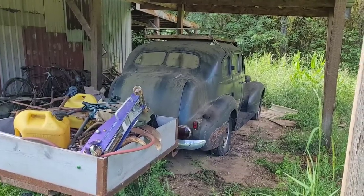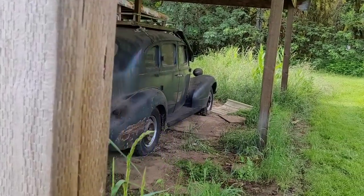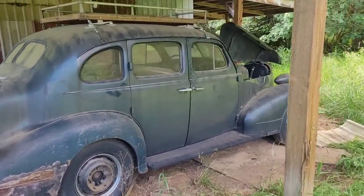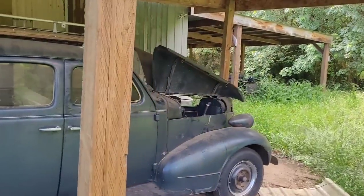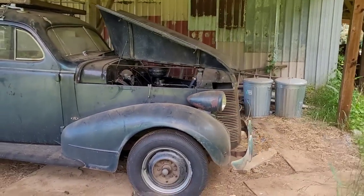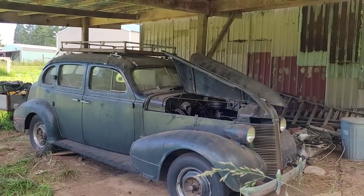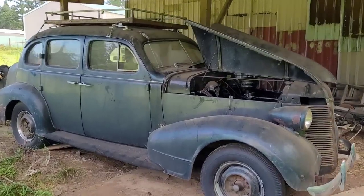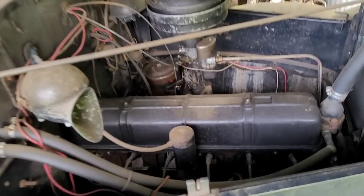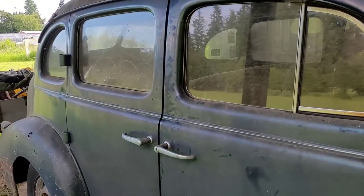Well, here she is, the 1937 Pontiac Silver Streak. Quite the barn find, probably one of my favorites. I haven't seen one this nice in quite some time. You see '37 Fords and '37 Chevrolets all the time, but a Pontiac? You even see Buicks, but not Pontiacs. She's got the side valve engine, is what they call them, instead of a flathead.